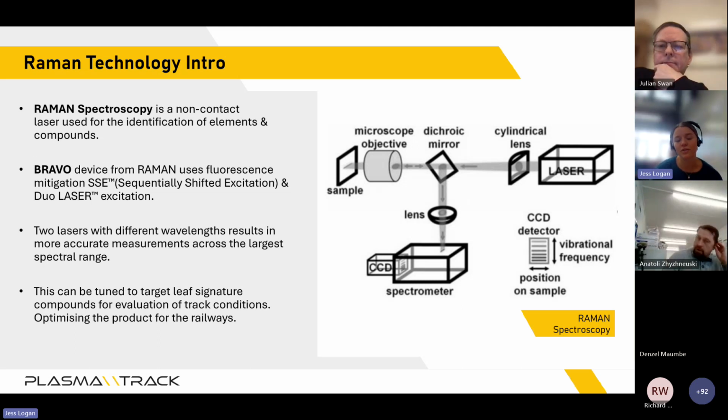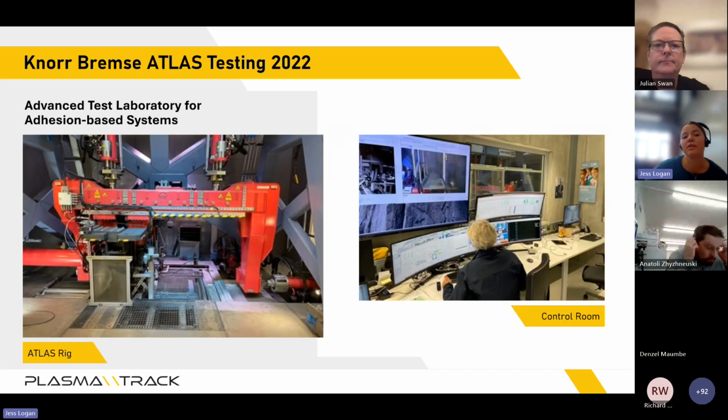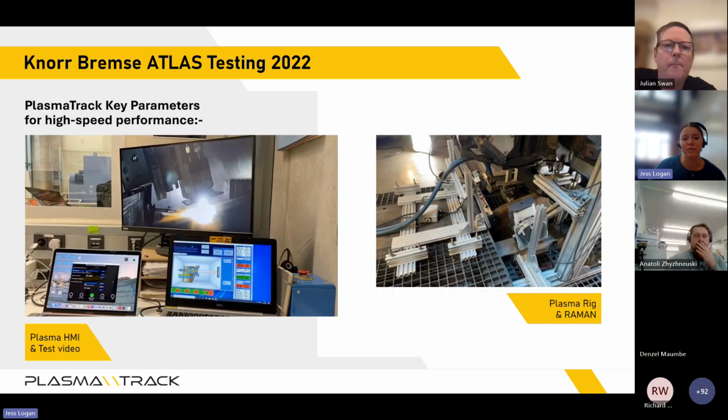The idea for this project is to reconfigure this Raman device to specifically target the leaf layer contamination on the tracks. We've done some previous testing at Knorr-Bremse on their Atlas rig, which gave us repeatable lab testing. We were able to build up leaf layer onto their rolling track wheel, run the plasma cleaning system onto the leaf layer buildup, and take before and after Raman results.